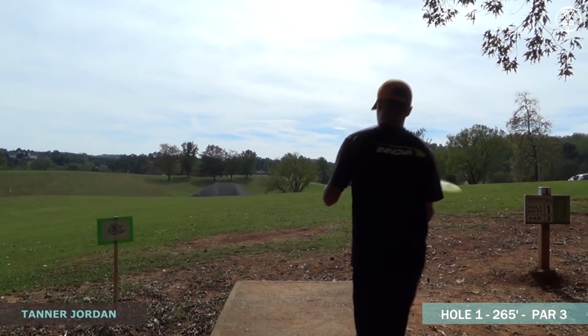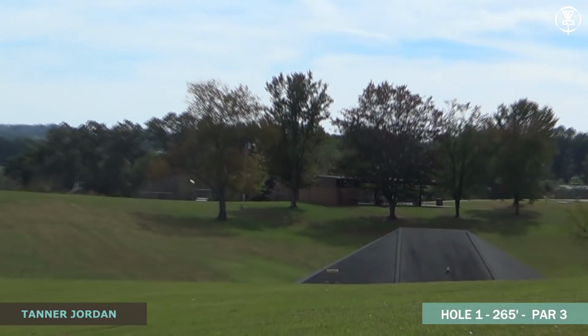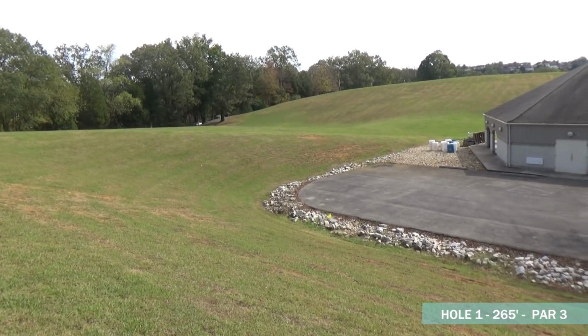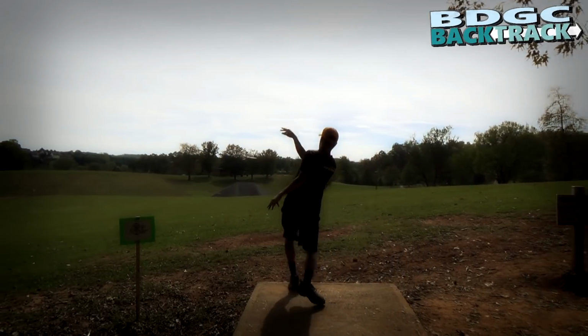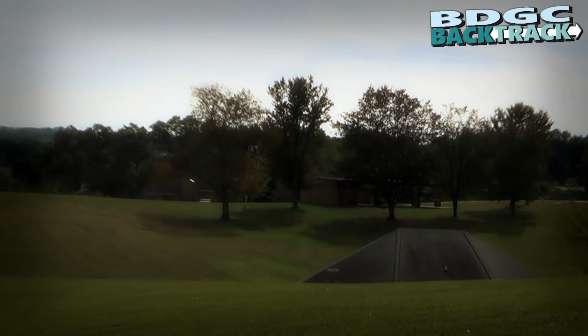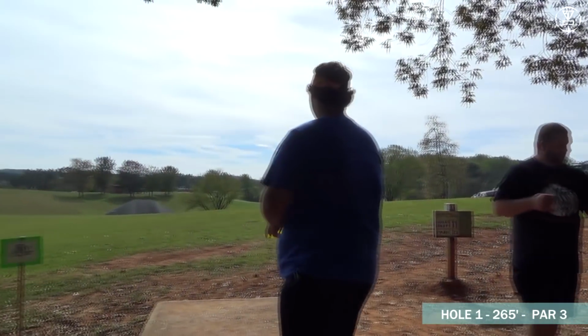Tanner here looks like he's going with a forehand. Oh, off the chain. Oh, rolling down the hill, and that is OB, unfortunately. But this shot actually influenced the first ever BDGC backtrack. This shot was so good from both angles, and I just had to show this. So, shout out to Tanner. Oh, forehand, hit great, the chain shot. Last one, but not least, Bryson Blevins.